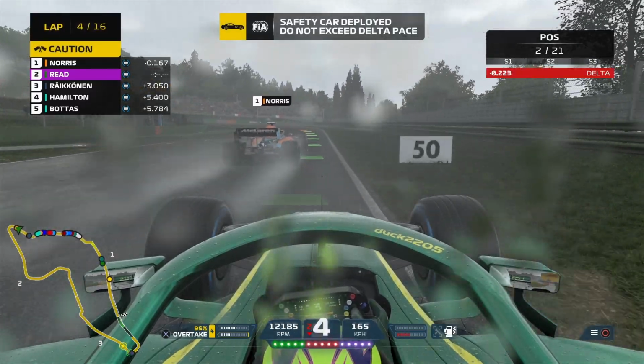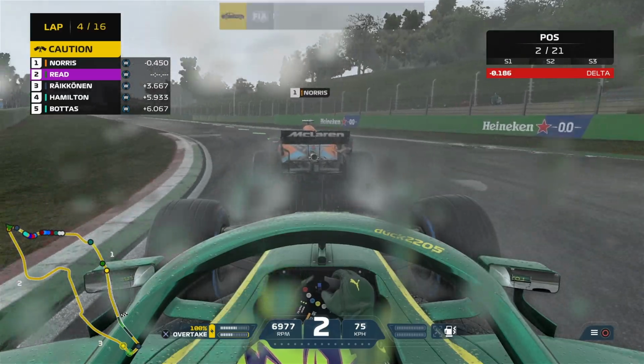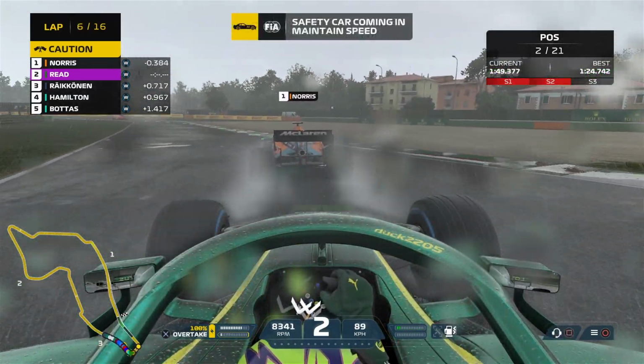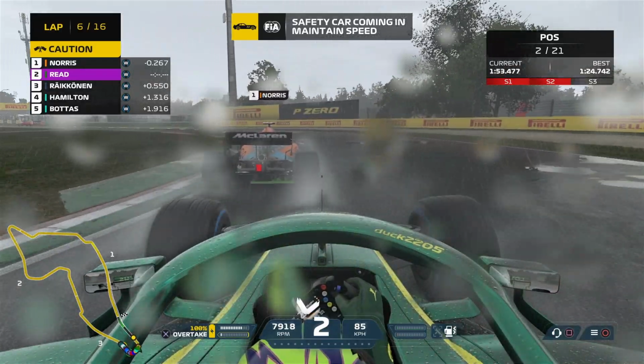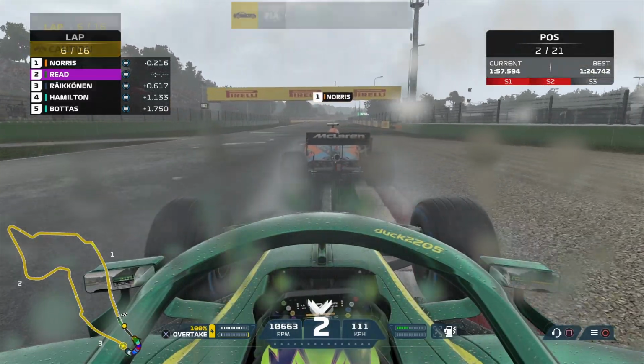We're going to have a look around the outside of Norris, and we can't. We've been informed that the safety car is out. There appears to have been an issue with multiple stopped vehicles on the track. That's going to be the perfect opportunity to get past, but it doesn't matter because on lap 6 the safety car is coming in. We are right behind the McLaren of Lando Norris.